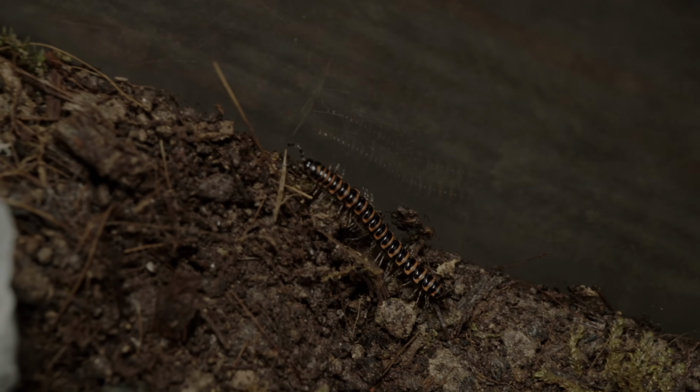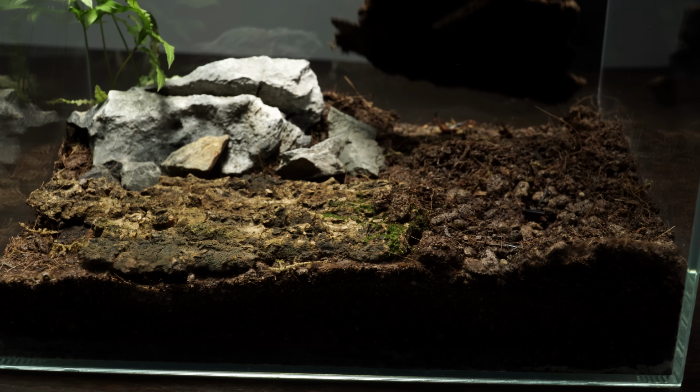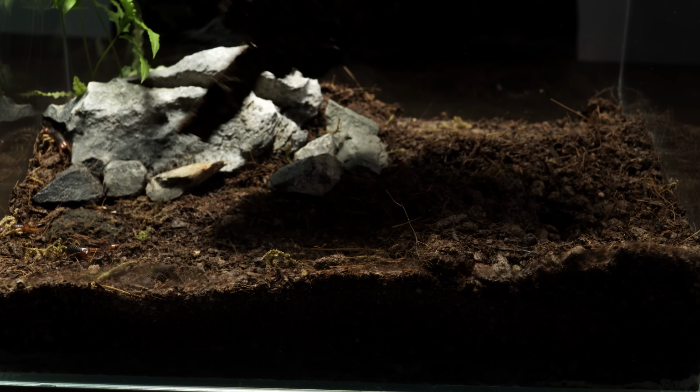Peaceful coexistence unlocked. Earwigs are masters of hide and seek, always tucked away under bark or buried in soil. Want to spy on their secret lives? Sure enough, a whole squad was chilling there.